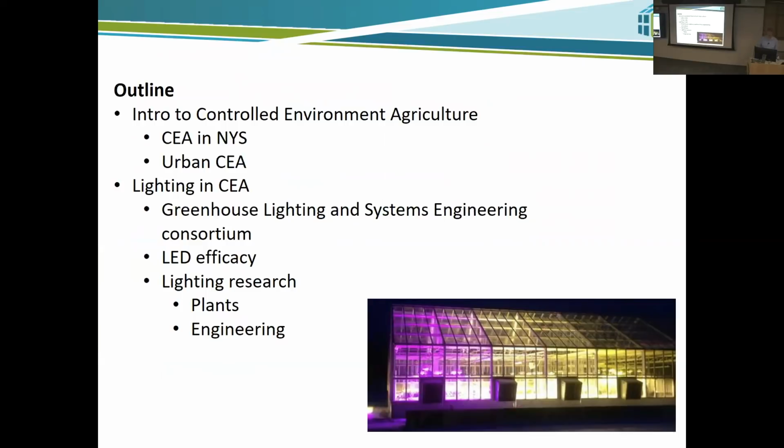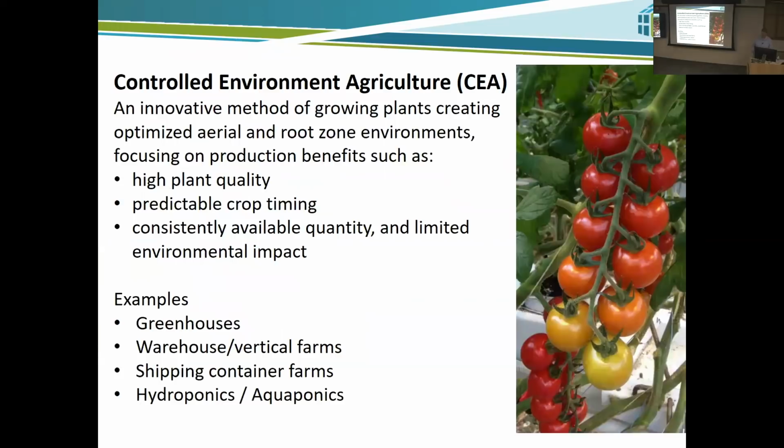in controlled environments. And talking about a bunch of our research that falls under this consortium that we call the Greenhouse Lighting and Systems Engineering Consortium, so GLASE spelled wrong. We'll talk about LED efficacy and then some actual research with plants and then some more engineering or computer-based research.